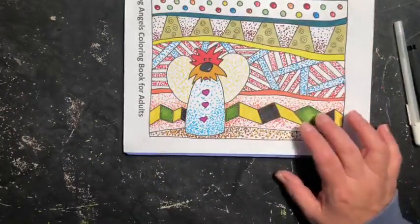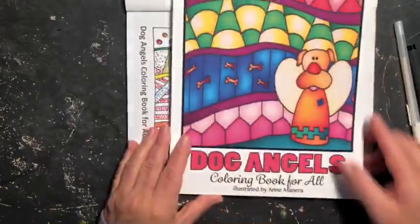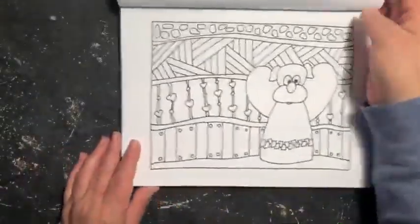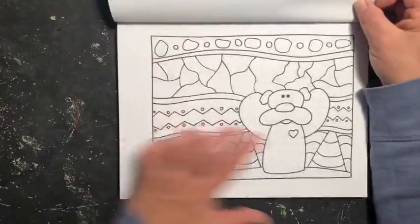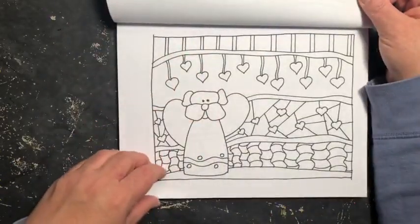I want to talk about the book that this page can also be found in. This page that we did today is from the Dog Angels Coloring Book, and this is my Dog Angels Coloring Book for All. And although the cover is in this direction, the book actually does get flipped around a little bit. So it has all of these pages. It's drawn kind of in the frenzy view style. And every page has a little dog character on it, dressed as an angel with a little dress and some wings.